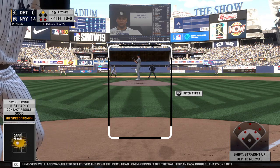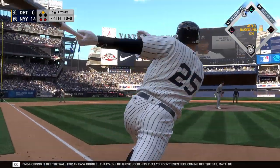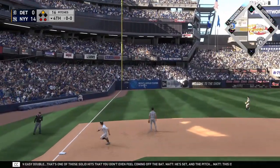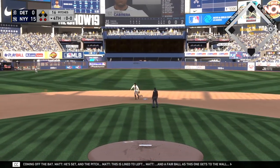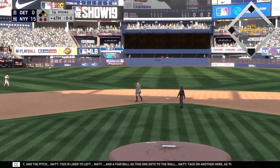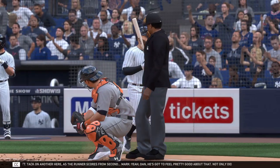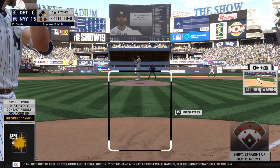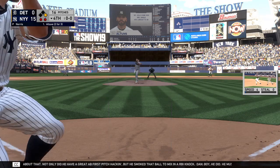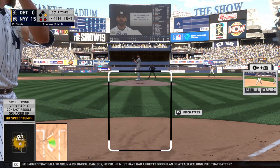That's one of those solid hits that you don't even feel coming off the bat. He's set and the pitch. This is line to left and a fair ball as this one gets to the wall. Hack on another here as the runner scores from second. Yeah, Dan, he's got to feel pretty good about that. Not only did he have a great AB, first pitch hacking, but he smoked that ball to mix in a RBI knock. Well, he did. He must have had a pretty good plan of attack walking into that batter's box, and he had an idea of the pitch that he was going to get, and boy, he sure turned it loose and buggy whipped that one.